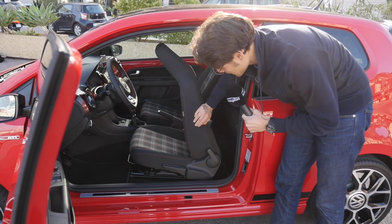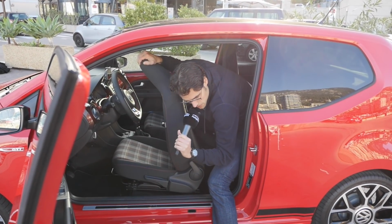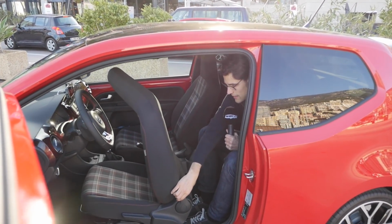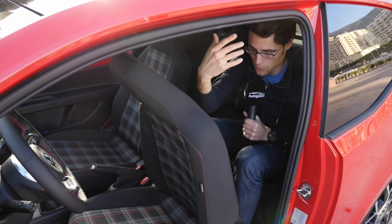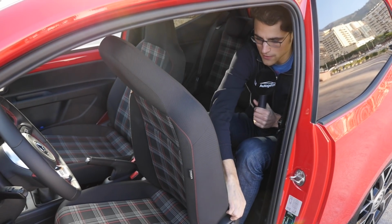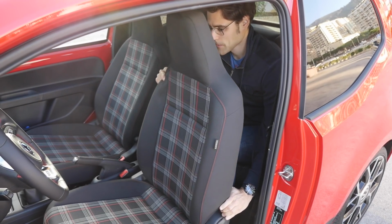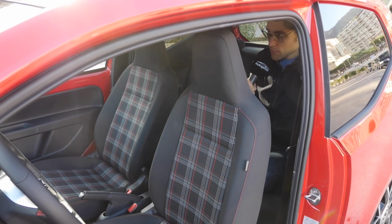I use this lever here, push the seat forward, then I can get inside. It's actually quite okay, also for tall people. Of course, easier with a 5-door version. Then to pull it upright, I have to use the lever again, and actually use the lever at the same time I control the seat. And then that's it. Well, headroom wise, it's no problem at all.